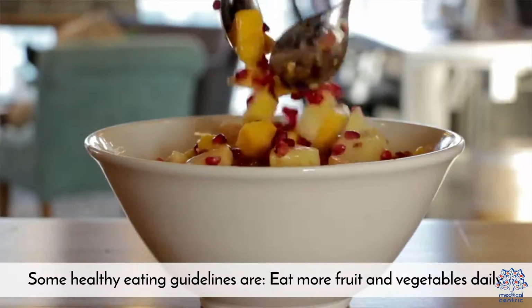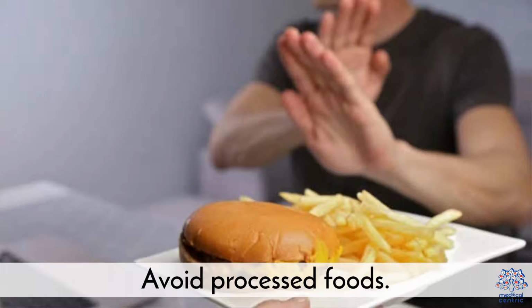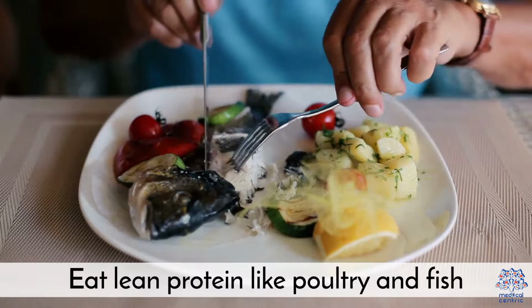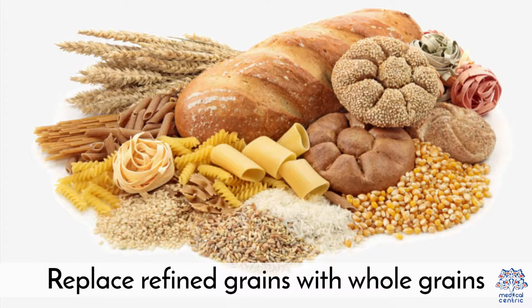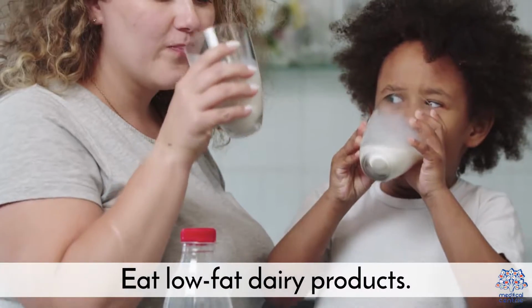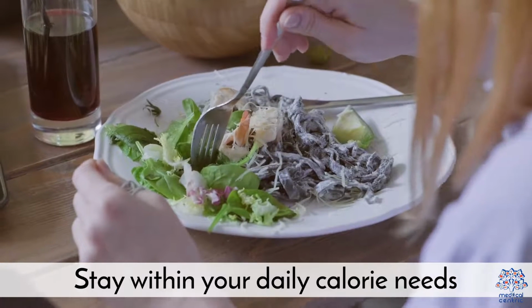Some healthy eating guidelines are: eat more fruit and vegetables daily. Avoid processed foods. Eat lean protein like poultry and fish. Replace refined grains with whole grains. Eat healthy fats. Eat low-fat dairy products. Stay within your daily calorie needs.